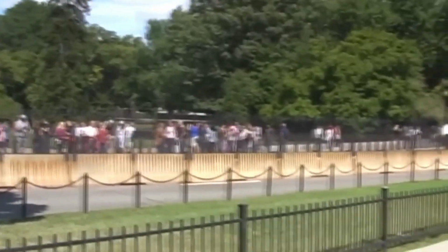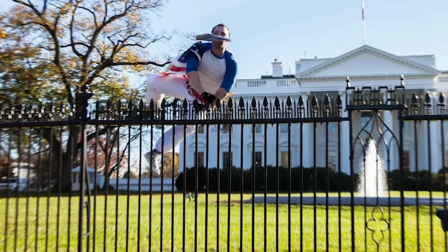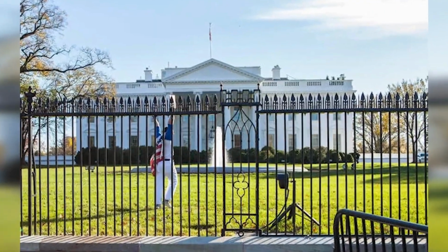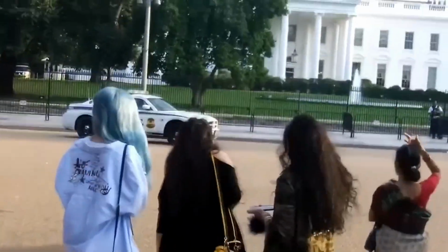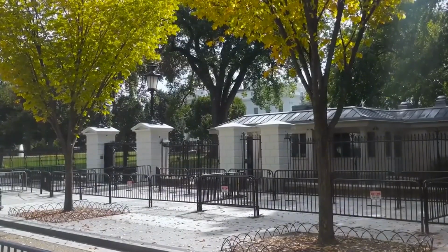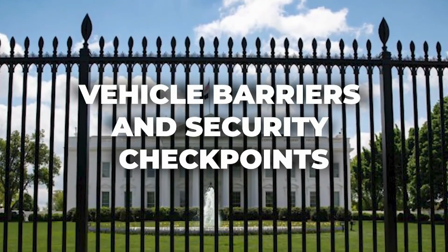Even with all these reinforcements, intruders have still tried. In 2014, a man successfully scaled the fence and ran across the lawn before being tackled by security. This led to even tighter restrictions, including keeping visitors farther away from the fence itself. But even if someone were to get past it, they'd still have to face another major obstacle: the reinforced vehicle barriers and security checkpoints.